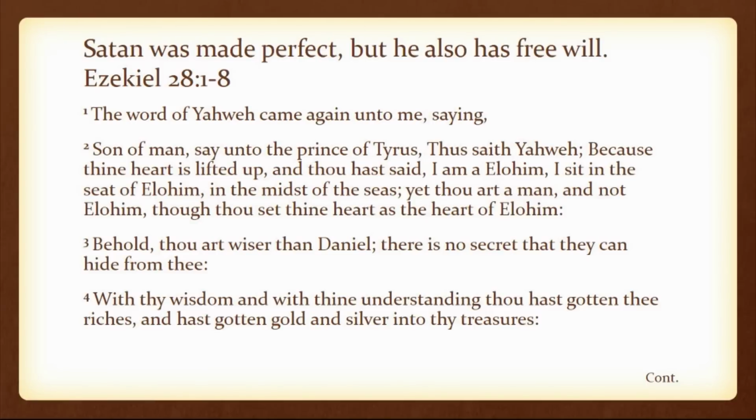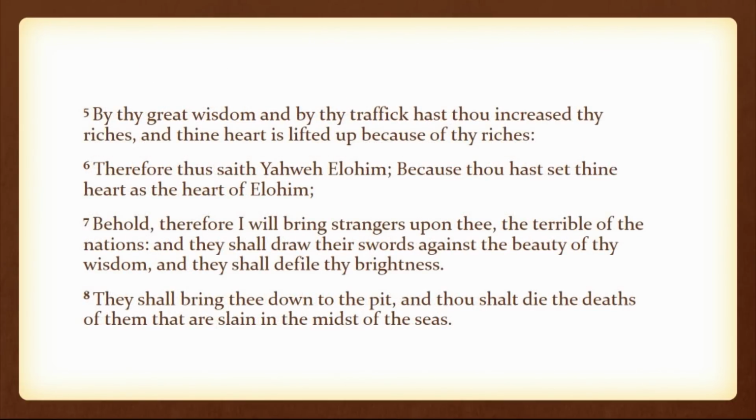The word of Yahweh came again unto me, saying, Son of man, say unto the prince of Tyrus, Thus saith Yahweh, because thine heart is lifted up, thou hast said, I am an Elohim. I sit at the seat of Elohim in the midst of the seas, yet thou art a man and not an Elohim. Though thou set thine heart as the heart of Elohim. Behold, thou art wiser than Daniel. There is no secret that they can hide from thee. With thy wisdom and with thine understanding thou hast gotten thee riches, and hast gotten gold and silver unto thy treasures. By thy great wisdom and by thy traffic hast thou increased thy riches, and by thine heart is lifted up because of thy riches.